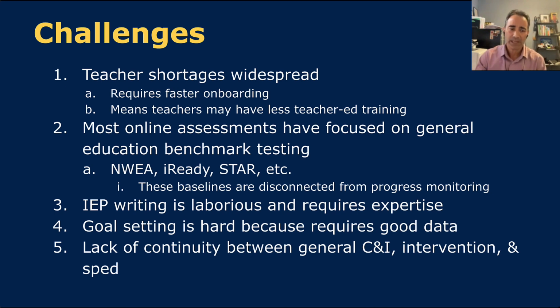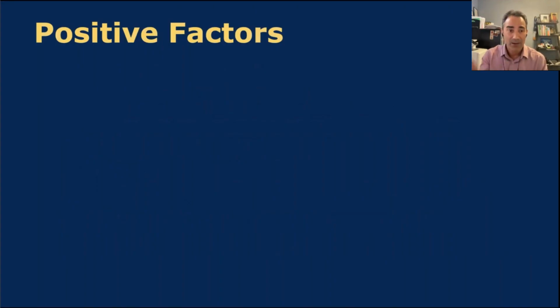All right, and this last one I think is sort of interesting. It's a lack of continuity between general ed, intervention, and special education. And so this is an issue when people aren't using the same vocabulary when they're talking about the problem. So we're going to address that a little bit too. So in this action-packed demo, we're going to talk about how Let's Go Learn could support you in all of these areas.